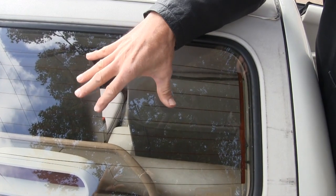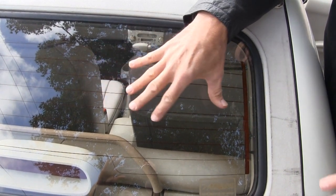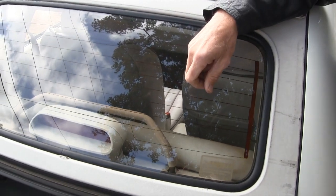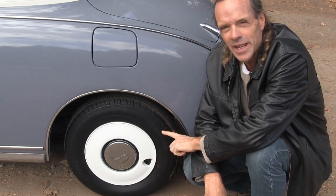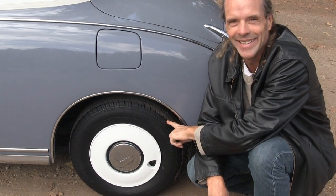A lot of times in these types of convertibles on the small cars, you'll see that this is plastic just because it has to go in and recess into an area. And in this one, it's solid glass. That's very nice. This is a 165/70R12. That is so tiny.